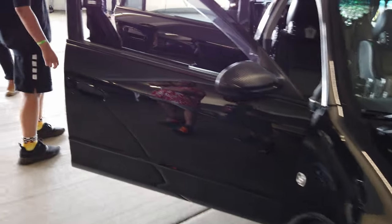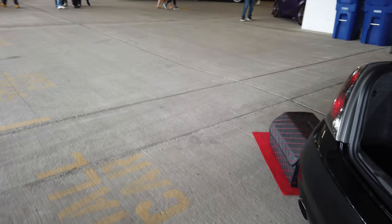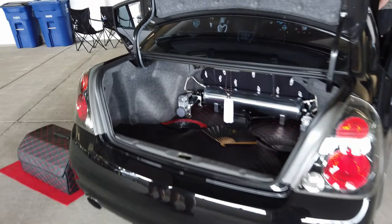That's something else. It's an Ultima SCR. These are cool. Yeah, what is happening in there? Everything. This is a whole thing in Japan, making it extra, extra VIP. Yeah, there it is, right here.